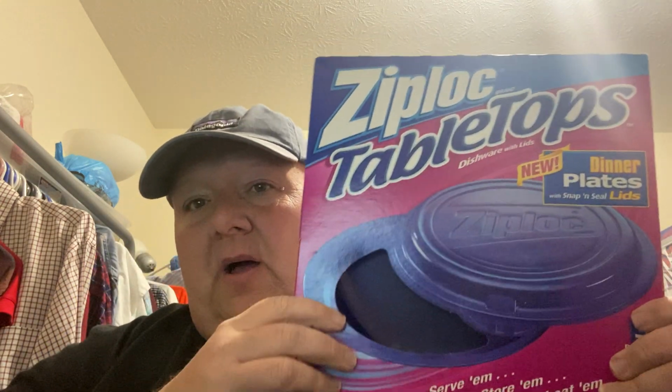This is about $40 plus shipping. Ziploc tabletops. All this is 3 different plates and 3 different lids. 3 different dining plates with 3 different lids. I don't know, $40 plus shipping. I don't complain about the money. I just collect it. So that was a good sale and didn't cost me anything because Mom had it.